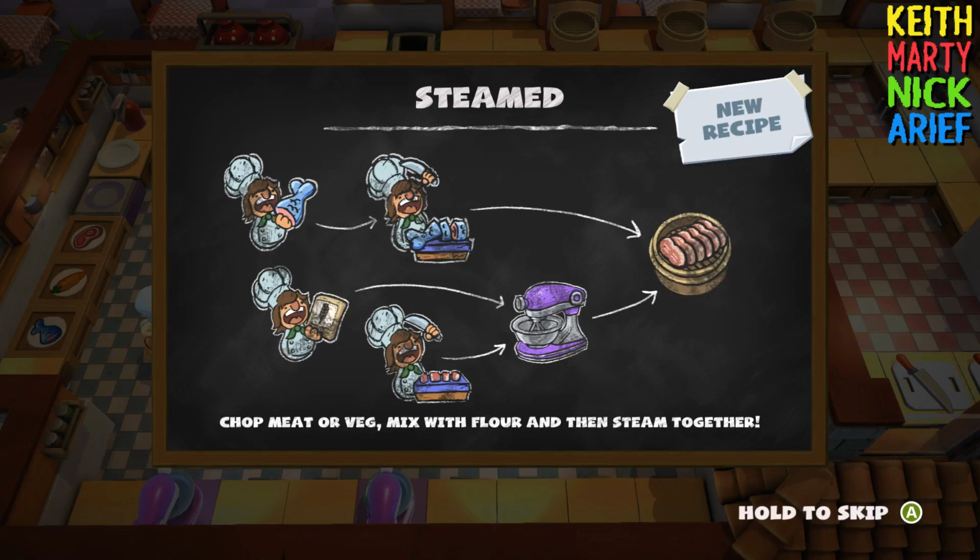Guess we're... Oh, is that two floors? Maybe. Steamed. Oh, we're back to steamed. All right, so what are we doing? We're chopping meat or vegetables with flour. And flour. Yeah, it's just the same steamed puzzle again.